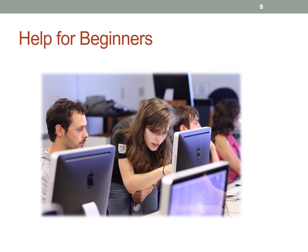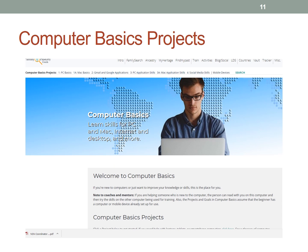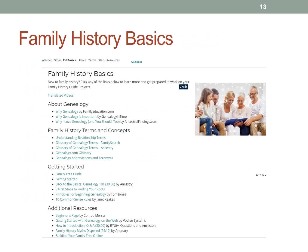Next, we're going to go to Help for Beginners, and we find Computer Basics, Family History Basics, and Quick Start. If we go to the Computer Basics projects, what we find is there are projects up at the very top, and we can select any one of those that we might want to go to. Here are those projects: PC Basics, Mac Basics, Gmail and Google applications, PC application skills that we can gain, Mac skills, social media skills, and mobile devices. Each one of those then has choices and instructions that follow.